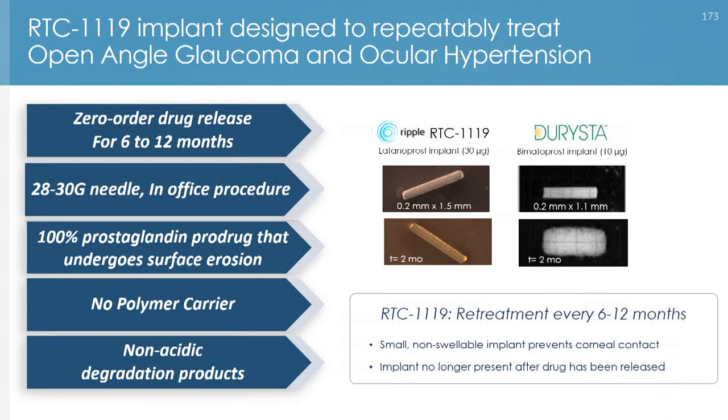So with the last minute or so, I want to tell you a little bit about our glaucoma program. So this is RTC-1119, a latanoprost intracameral implant to reliably treat glaucoma and ocular hypertension. I think everybody knows here there's only one sustained-release product approved for glaucoma, and that's the Durysta product. It's only approved in the U.S. and only approved for one treatment.